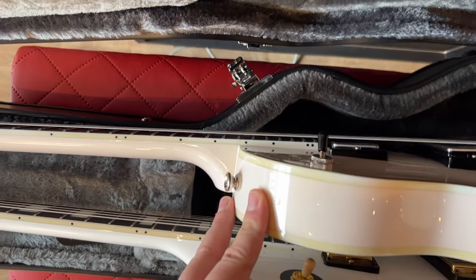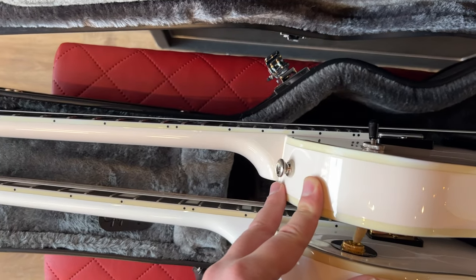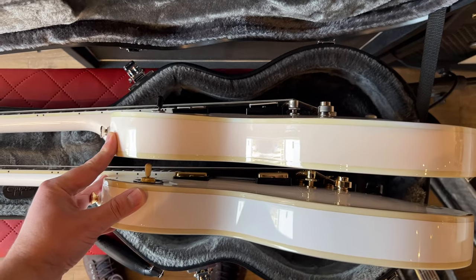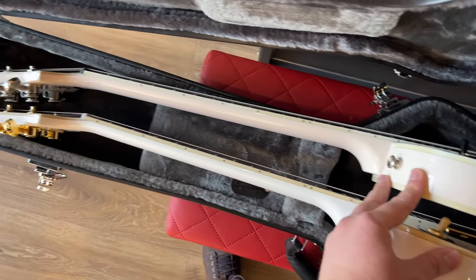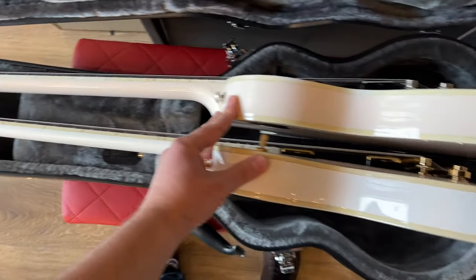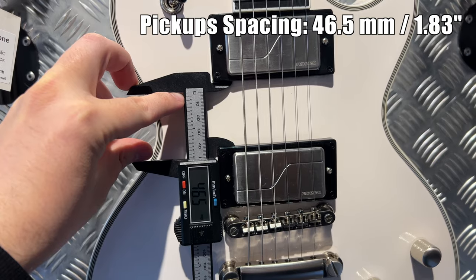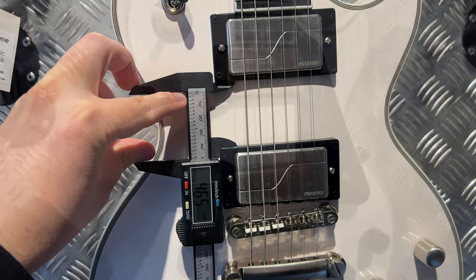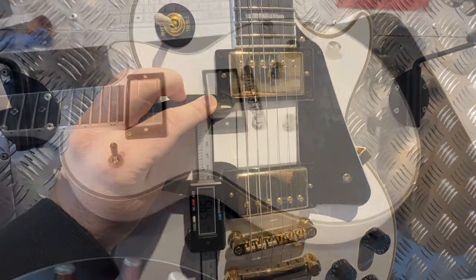Even though both of these guitars have a 24.75-inch scale length, they feel quite different. You can't properly see the differences in pictures, but believe me, when you hold both guitars, they feel quite different. Particularly the pickup spacing is throwing me off a lot. Here's that difference in pickup spacing: 46.5 for the Prophecy, and for the Les Paul Custom, 58.5. That's a substantial difference.